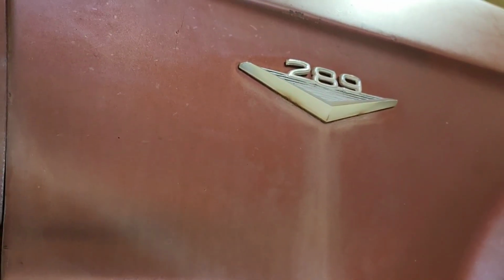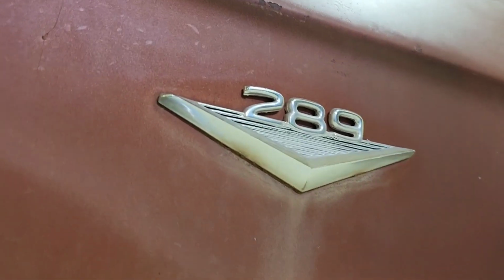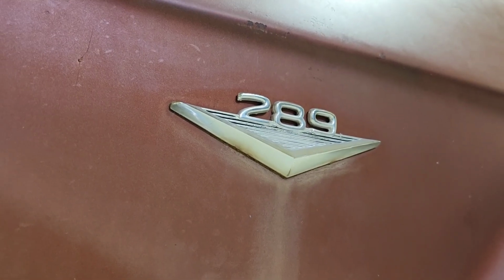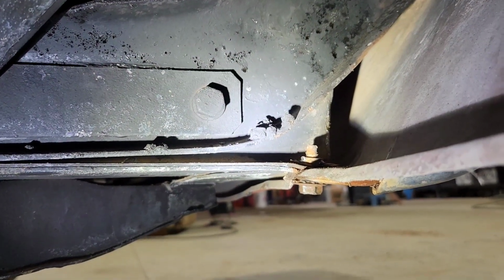The only thing that'll really give me a problem, if anything at all, would be these, and that's just because I don't want to break them. They're the original 289 emblems that came with the car back in 1966. I've already got one of these giving me a problem.